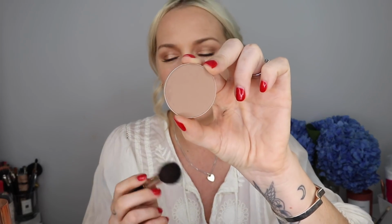I'm just using a bit of Sculpt, which is a sculpting powder from MAC Pro. I like to use a little bit under my jawline, but very, very naturally. I don't ever go over the top with my contour, really. Well, I don't really ever go over the top with any of my makeup, to be fair. But this is great for those of you that want to sculpt the face naturally, but still have some definition there.